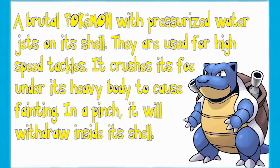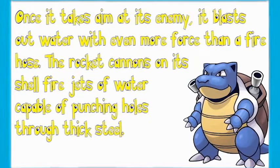And finally, as a Blastoise, the Pokedex states, a brutal Pokemon with pressurized water jets on its shell. They are used for high-speed tackles. It crushes its foe under its heavy body to cause fainting. In a pinch, it will withdraw inside the shell. Once it takes aim at its enemy, it blasts out water with even more force than a fire hose.